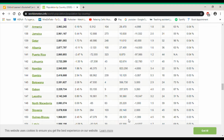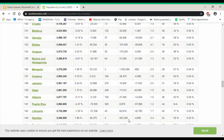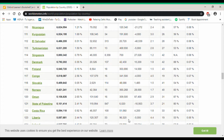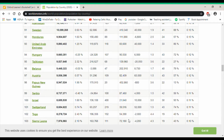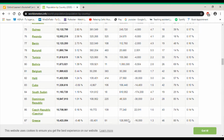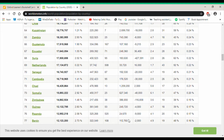Latvia, Guinea-Bissau, Slovenia. Slovenia is a beautiful country if you get the chance to go there. Botswana, very big country, not many people live there. Jamaica, Croatia. Ireland, less than 5 million. And then we've got Denmark and Finland, and we're going up to more countries, and Tajikistan. There we go. Now we're into the 10 millions. Greece, Czech Republic, South Sudan, Belgium. Moving up. Neighbouring countries, Burundi and Rwanda.